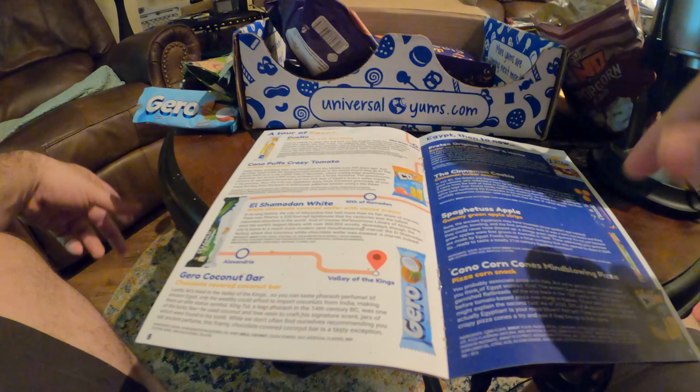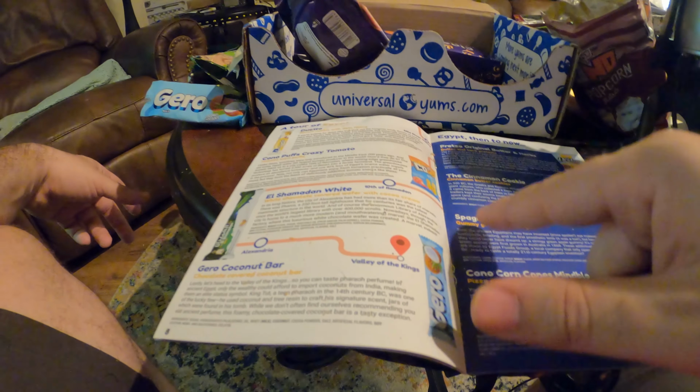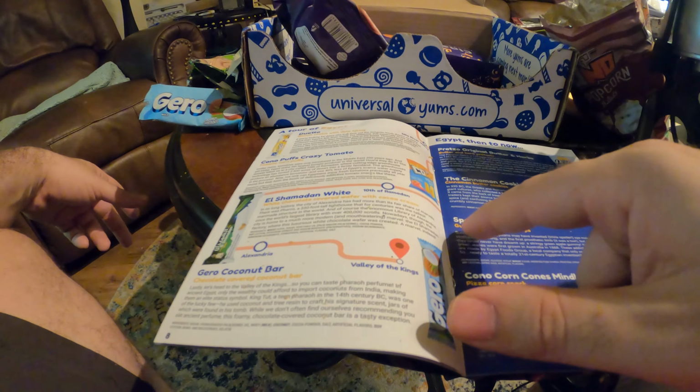Man. Yeah. Spaghettius apple green. I can't speak today. Spaghettius apple gummy green apple strips. Okay, there's this thing right here. Okay. I'll just do that. Okay. Definitely has the consistency almost like a gummy bear. Real strong green apple flavoring in there.